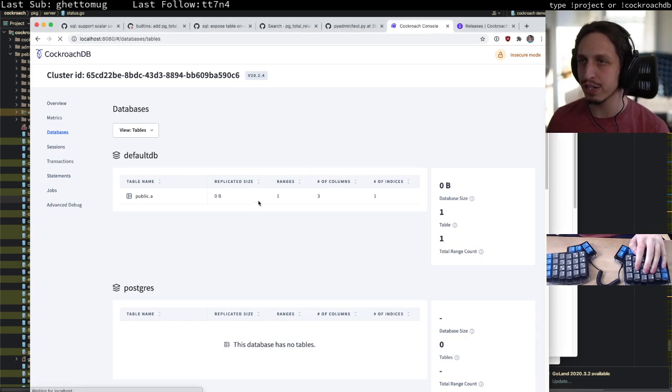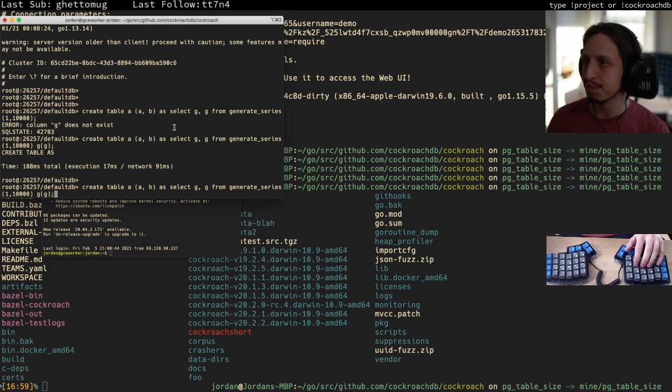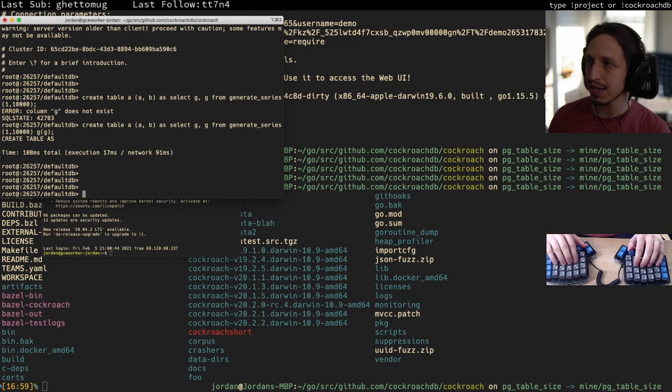Let's see, if I refresh, do I get a different replicated size here? Load stats. Still says 0. What's up with that? Is that expected?